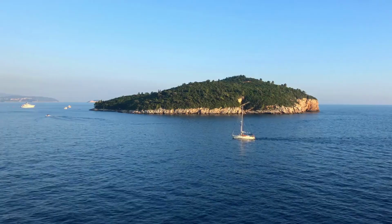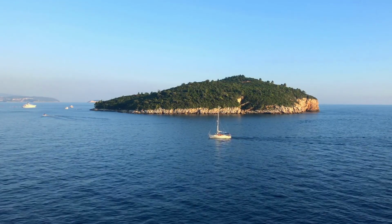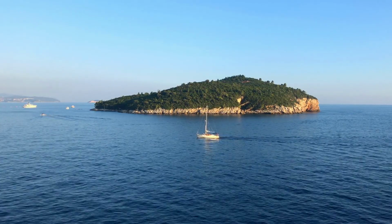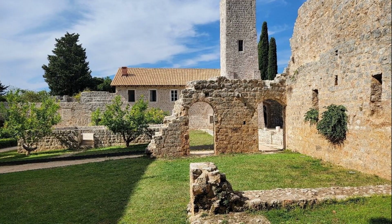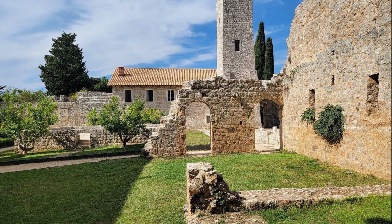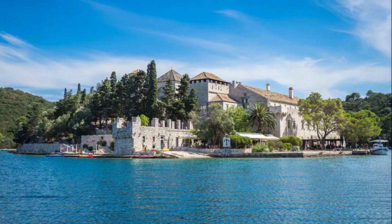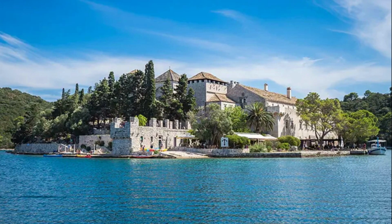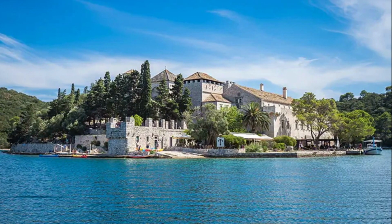10. Island of Lokrum. Just a 15-minute ferry ride from Dubrovnik's Old Port, Lokrum Island is a serene escape from the city's hustle. The island features a 19th-century Benedictine monastery, a botanical garden, a saltwater lake known as the Dead Sea, and roaming peacocks. The monastery ruins have been converted into a museum with Game of Thrones exhibits, as parts of the series were filmed here.